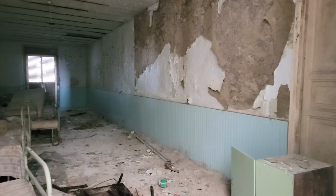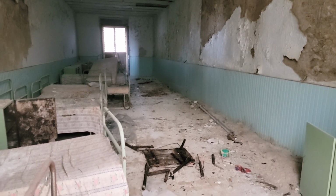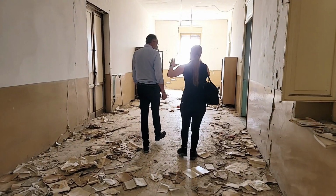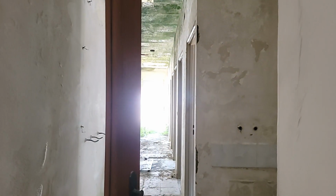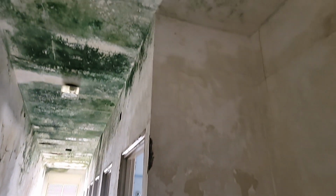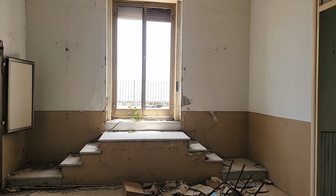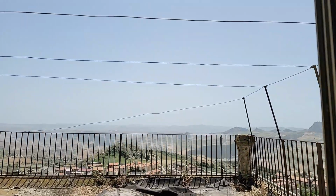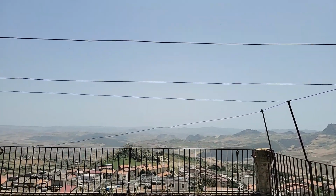If my money was unlimited, I would restore this myself. Now you have to remember that this was an orphanage that functioned not only as a place to raise children, but also to educate them. So it's a combination of bedrooms, play areas, common areas, and living quarters. So it has a little bit of everything.